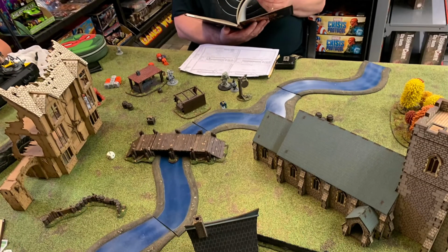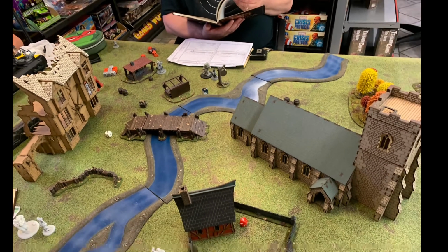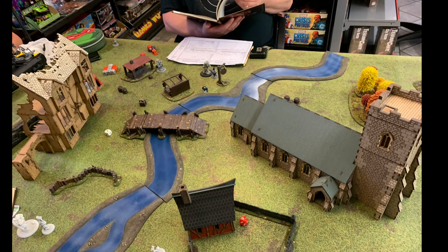There's something called balance points. You've basically got 10 goes at rolling additional dice to try and do whatever you need to do. And so I pumped an extra dice into each of those poisoned arrow shots. Both of them hit. It basically crippled the leader, and my opponent's game just went downhill from there. But I described it as cinematic.